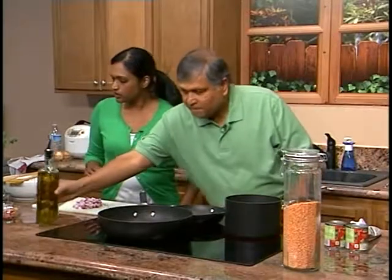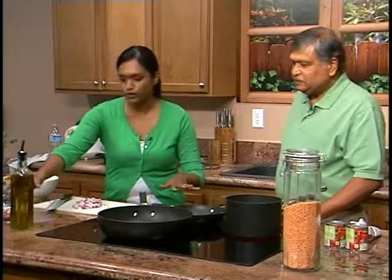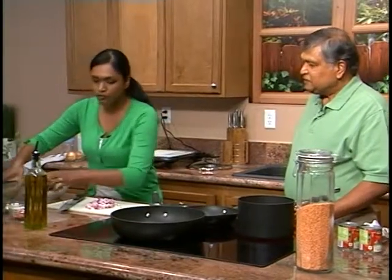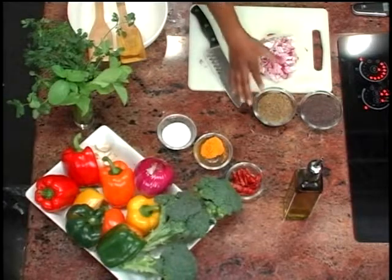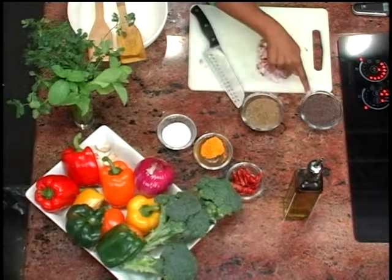Okay, so let's talk a little bit about some of the other ingredients that we're going to put in here. And some of these ingredients you might have never seen before. The first one here, you have cumin. And cumin most people have actually seen before. You see the powder in the grocery store. But this might be a new ingredient.